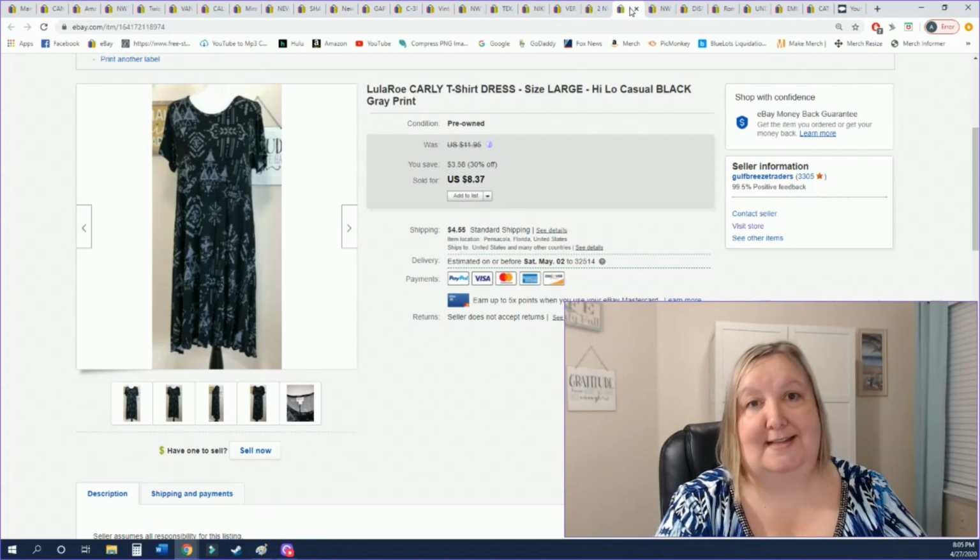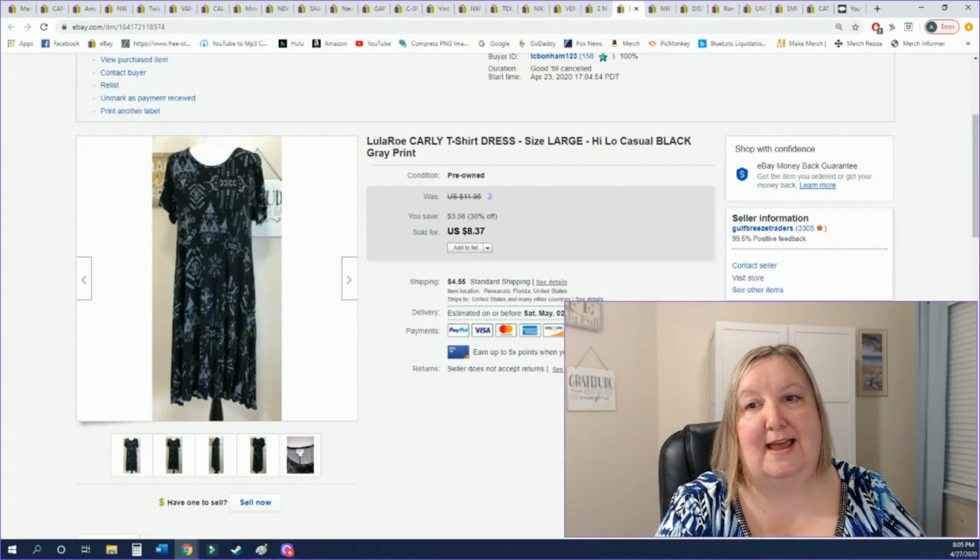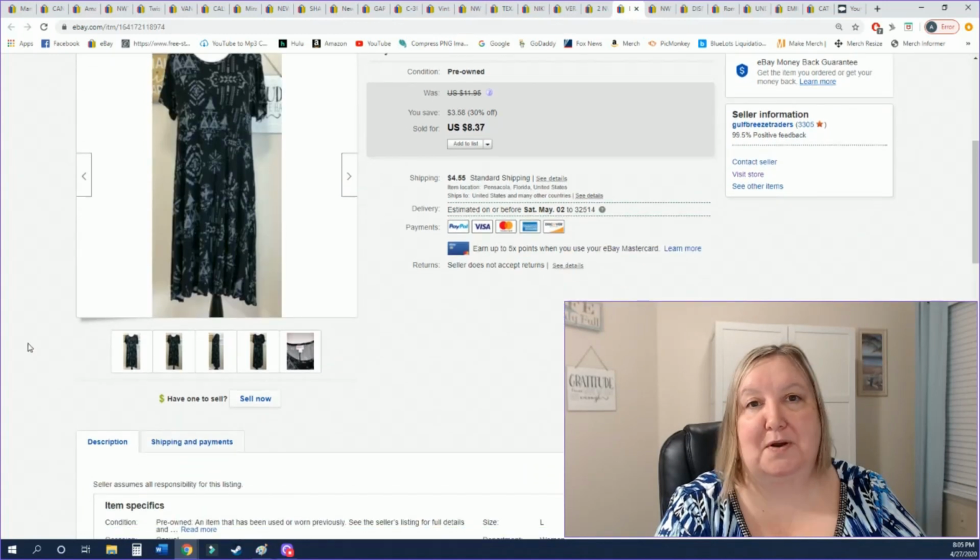Here is the second LuLaRoe dress that I got for free that sold within 2 days. It sold for $8.37, and the buyer paid shipping. The reason it was so low is it did have some fading, and I do say that in the listing, but because it did have the fading, I took a lower price, and hey, I'm just happy that LuLaRoe is selling for me, especially when the inventory was free.